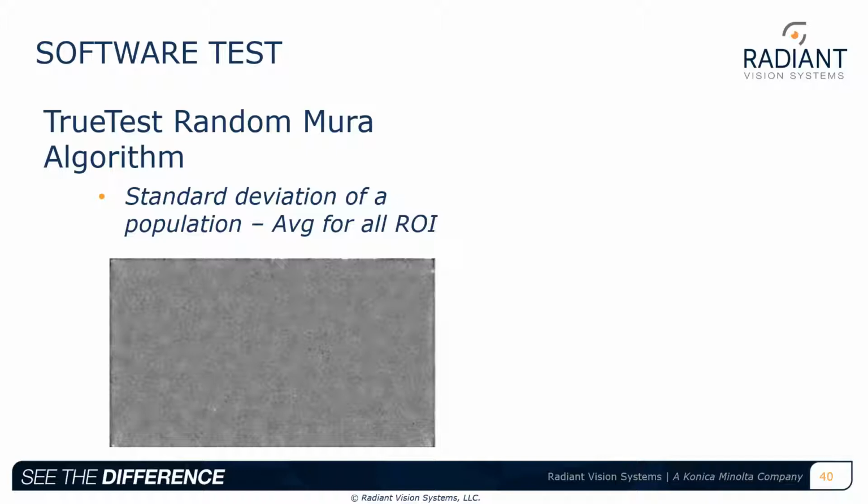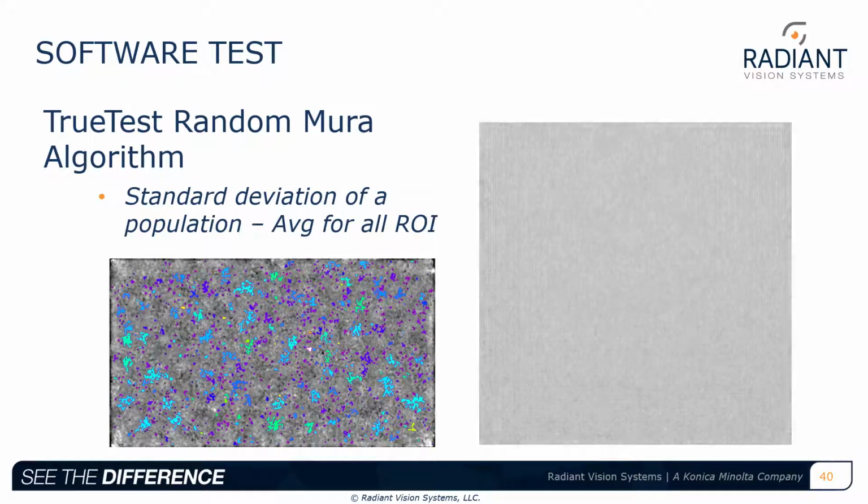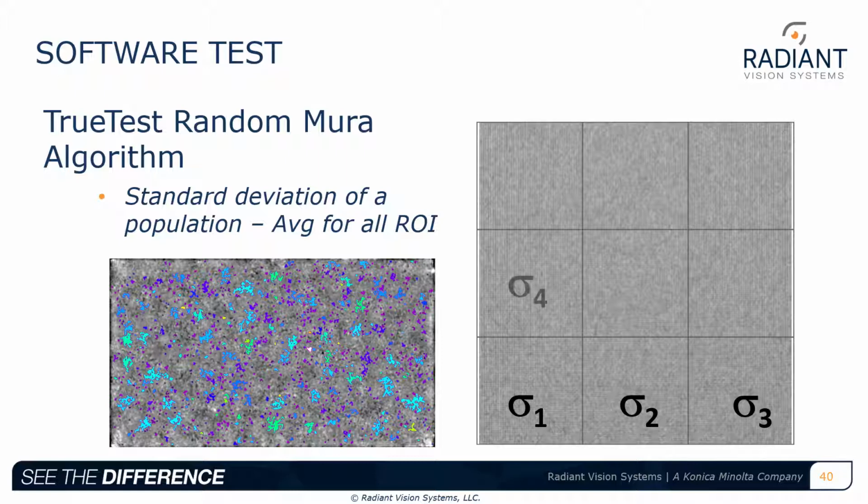So using the defined measurement method, the image analysis function is accomplished by using what we call actually the random Murrah algorithm. This is our true test sparkle algorithm, just under sort of a different name. This algorithm calculates the standard deviation, as I had mentioned, using the luminance to evaluate variation between the CCD pixels for a number of regions of interest within the user-defined measurement area. The final result ends up giving us a standard deviation across the entire display from a pixel to pixel scenario.